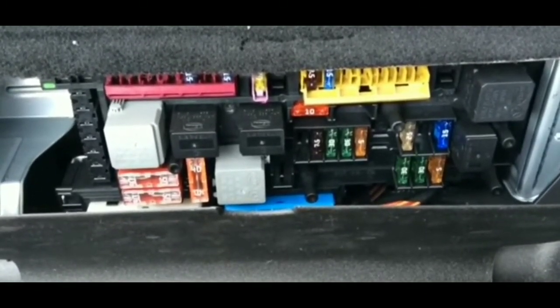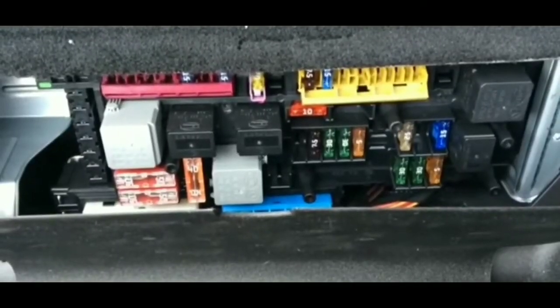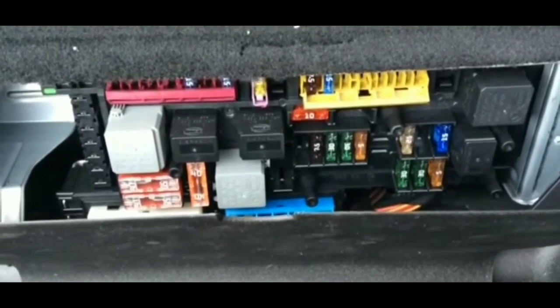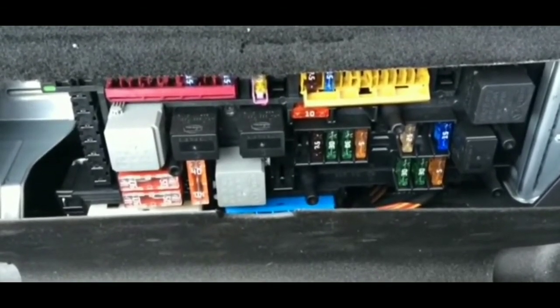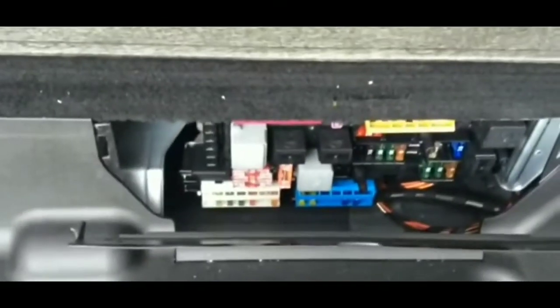So basically, normally when the battery is topped off, it's around 12.6 volts. When it's charging with the alternator running, it's charging above 14 volts, 14.2, 14.3, sometimes a little bit lower.